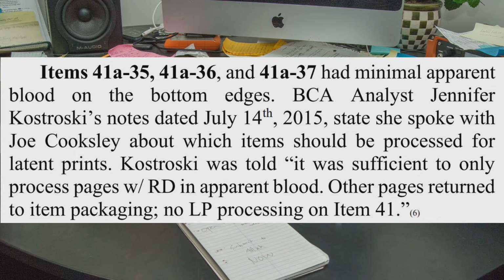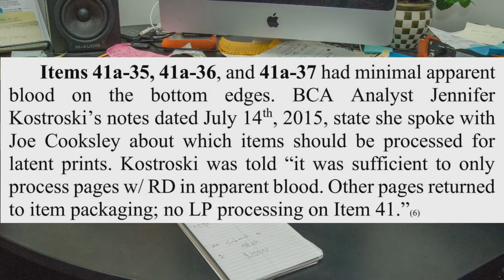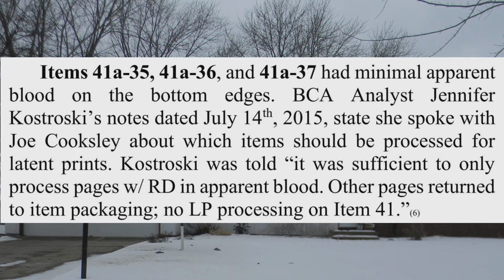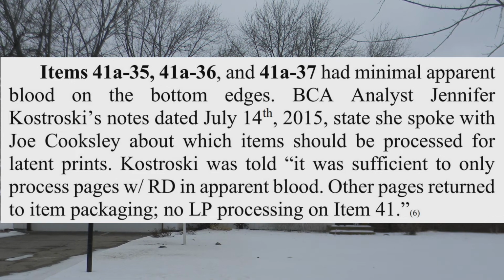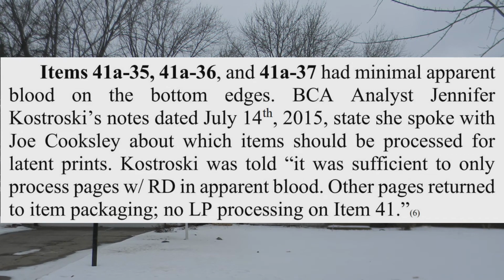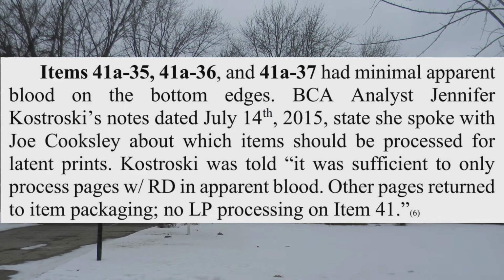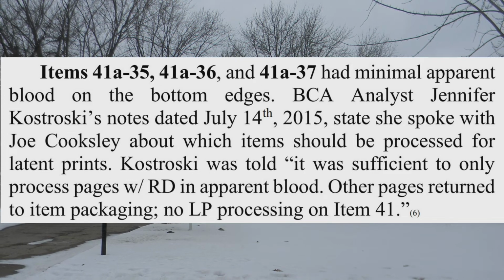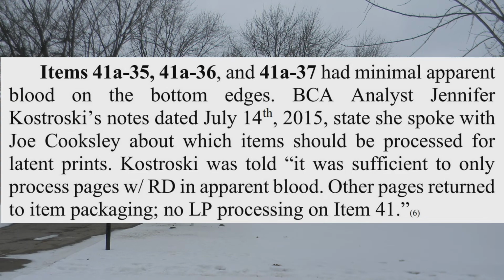LP is latent prints. So once again, she said, I've got them collected. I've got some prints. Which one should be processed? And basically, Cooksley says to only process the ones that have ridge detail in blood. If there's blood and there's ridge detail, let's process those. Let the others go. And no latent print processing on item 41. So item 41 again is the notepad.